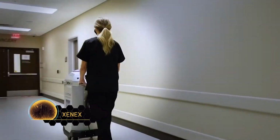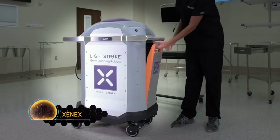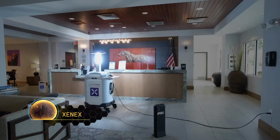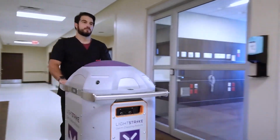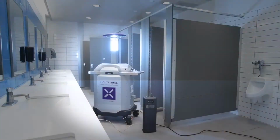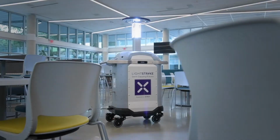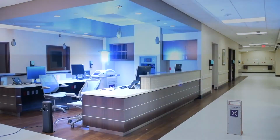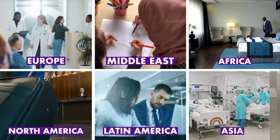Number 6. Xenex. The sad reality is that hospitals are very unclean places. You might go there for treatment, only to leave with a completely new illness. Unfortunately, hospital-acquired infections, often known as HAIs, are another pervasive issue in healthcare that may be solved with robots.